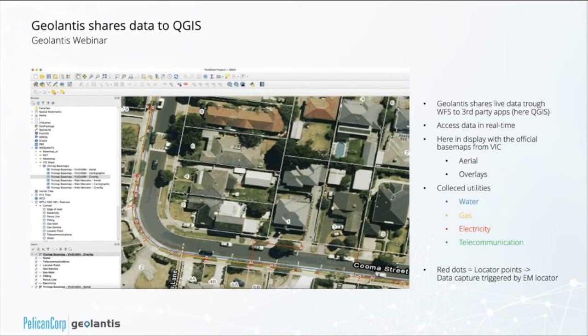Every Geolantis project, if it's activated, can be shared as a WFS service. So you can take QGIS or any GIS capable of using WFS data, and then you can view the data in a live way. So you see what has been captured in Geolantis, and then you see it in the GIS. So this is one option. It's not exporting, it's sharing as WFS. This was a pilot project we did in Australia, where we shared the data from one Geolantis project into QGIS here as an example.